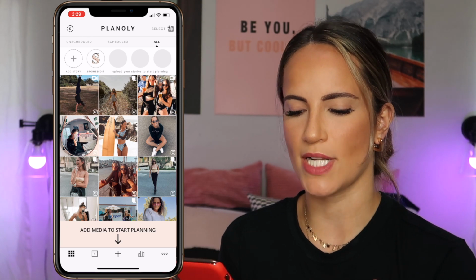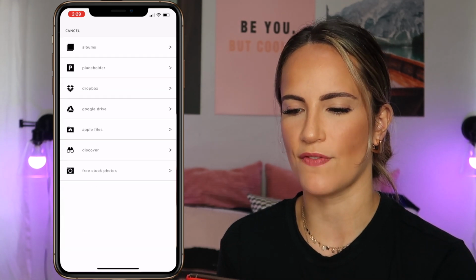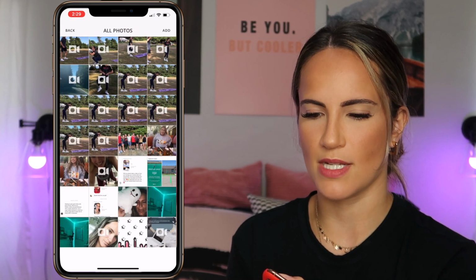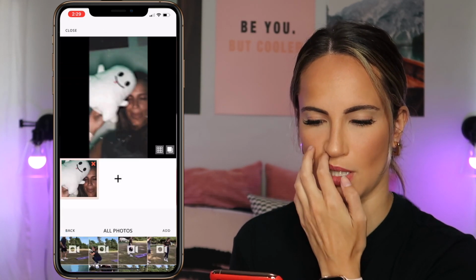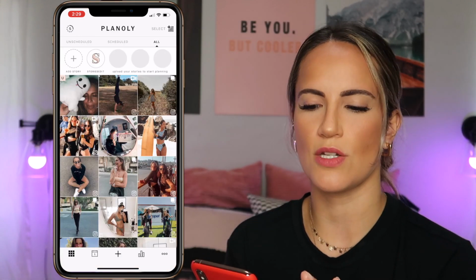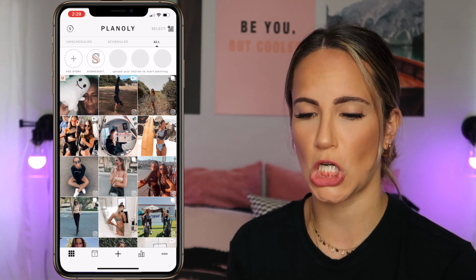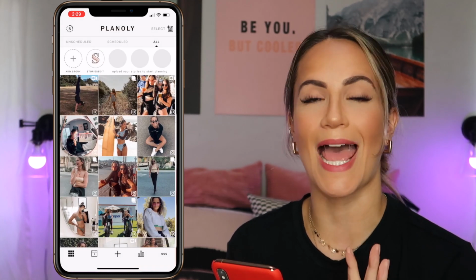And basically it shows your Instagram feed and then you can just add any photo to see how it'll look with your feed. So let's say I wanted to post this, which I would never want to, but you know, maybe I did. You can see how it looks with the feed and you can rearrange these with other photos that you add. You can even plan your stories, which I think is super cool. But yeah, that's what I use to plan out my feed.